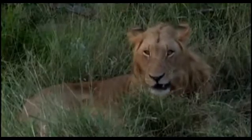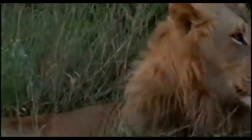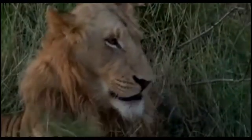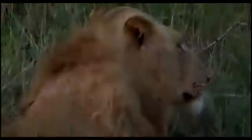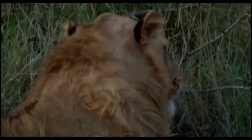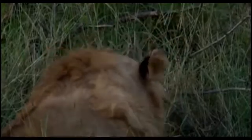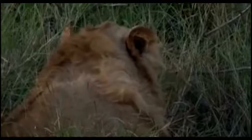Oh, look at those teeth. He's a very, very good looking male, this. Very clean, not many scars, which tells you that he's not dominant just yet. Usually when males are dominant, they are full of scars from battling and fighting for territories and the rights to resources within the territory. So certainly he hasn't had that battle just yet.